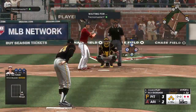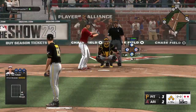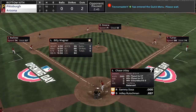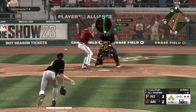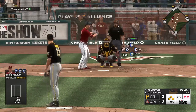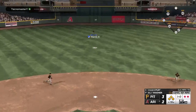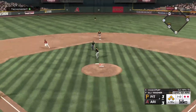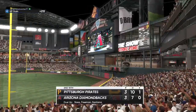Second baseman Chase Utley stands in now for the Diamondbacks. Billy Wagner into the game. And they felt it was time to bring on a left-handed reliever from the pen with the lefty hitter coming up. I think it's a good move. I know I never liked when the opposing team did that to me. First pitch doesn't find the zone. Lefty continues to work, but the closer getting loose in the bullpen. And that's ripped for a base hit. To the plate, safe, and we are tied. The tag, and that's out number 3, inning over.